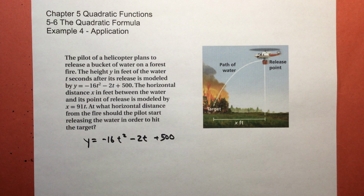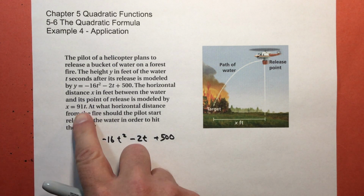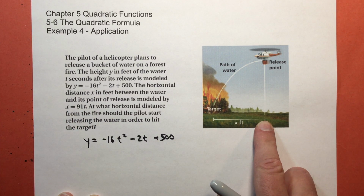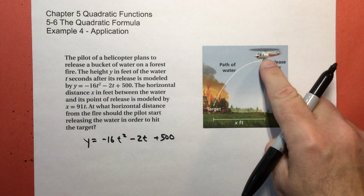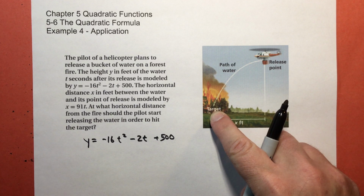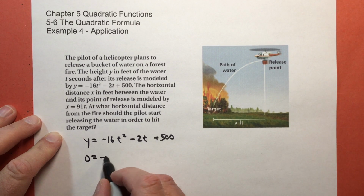We just know that the horizontal distance from here to here is going to be 91 multiplied by each second. So it's traveling at a constant rate. That's why it's a linear function. All right, so we got to do two things. We got to figure out the time that it takes for the bucket of water to fall and hit the ground. In other words, when is this going to be 0? So the height is going to be 0.